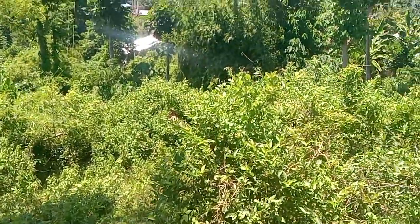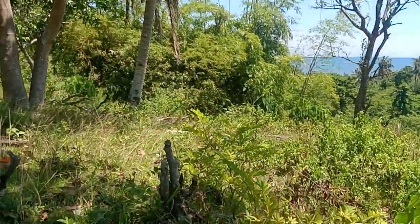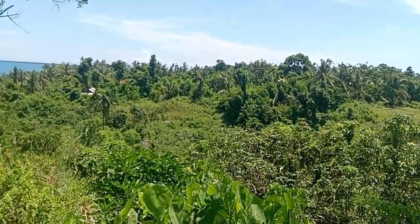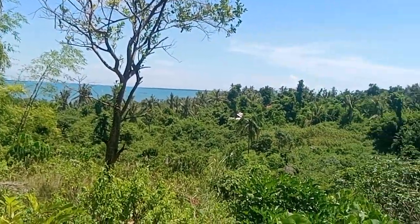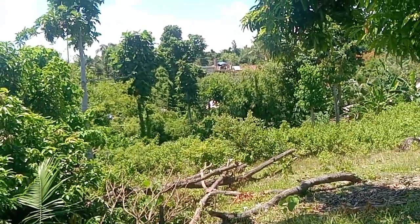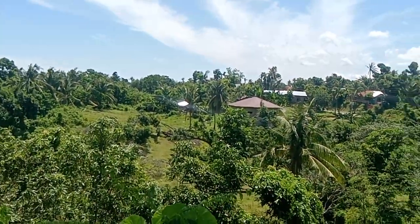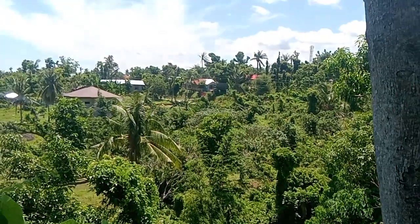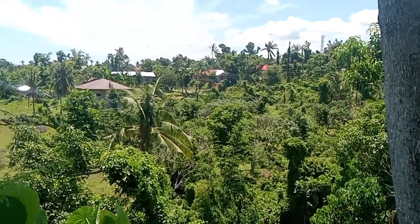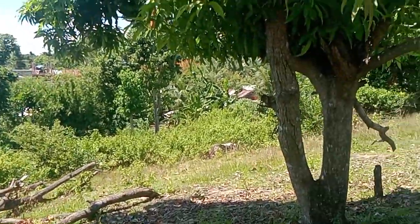It's the house. Again, the lot for sale here is claim title, overlooking here in the highway, near the highway, only 10 meters from the highway going up to the house, and it's a very nice view. Wow. Talibon is a progressive town here in Bohol, Philippines.